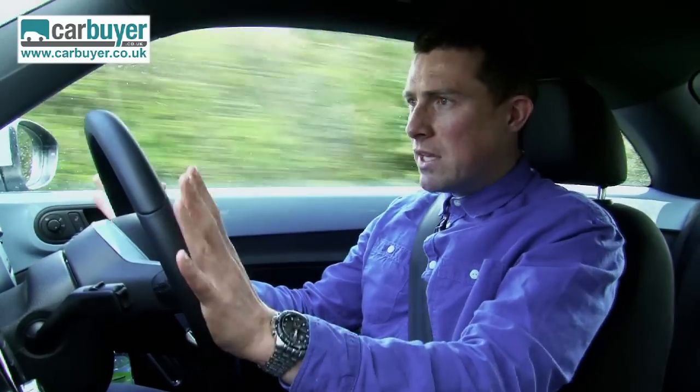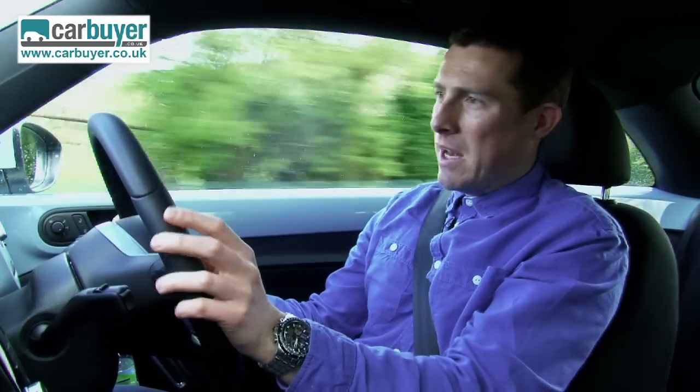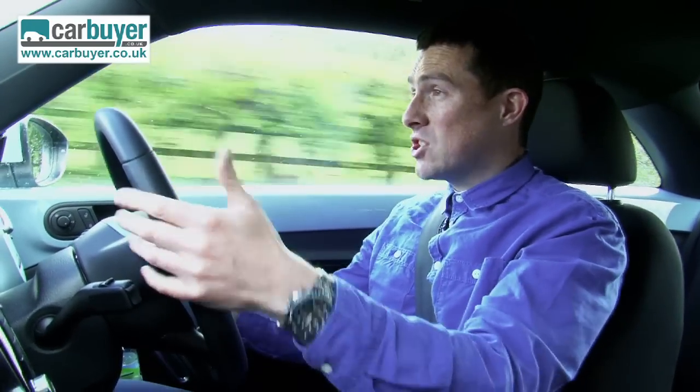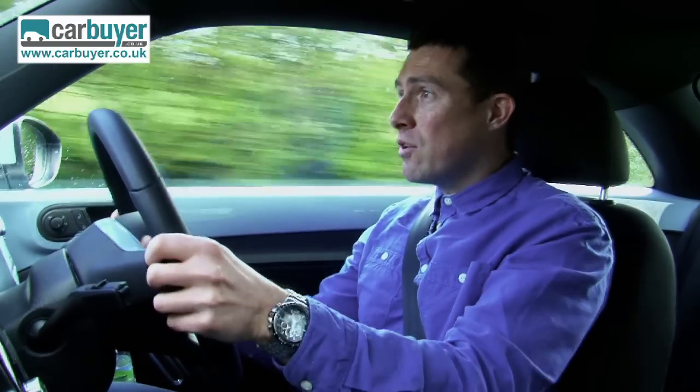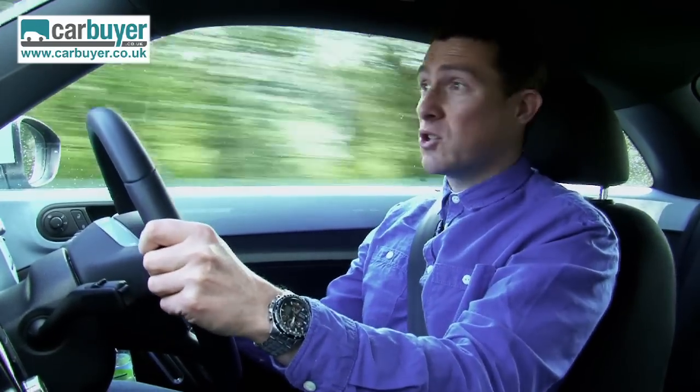Out on the open road, the Beetle may not be quite as agile as the Mini, but it's still good fun nonetheless. The steering is accurate and it's got a nice weighty feel to it. There's plenty of grip, and you can throw the thing at corners and it just doesn't lean at all.